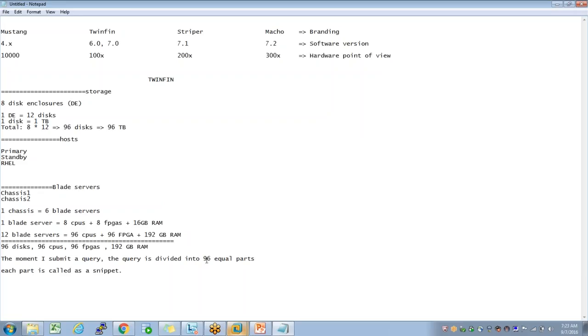It's not the query that gets divided into 96 equal parts. It's the data at storage time that is capable of being divided into 96 equal parts. That is something we will understand in a distribution class. For now, imagine that your data gets distributed, your query gets divided into 96 equal parts. Now each small part is called a snippet.